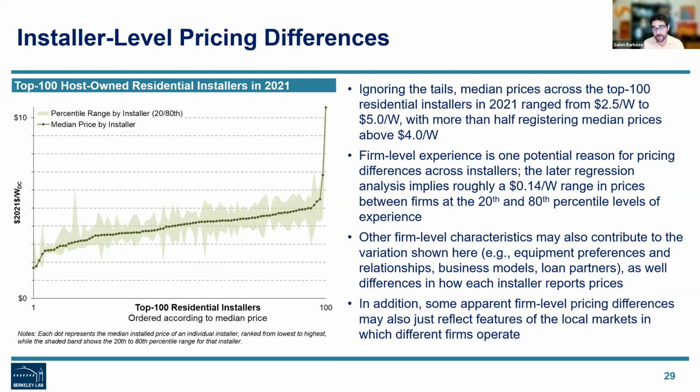Lastly, we also see quite a bit of pricing variability across installers. The figure here is based on just the top 100 residential installers last year. Each dot in the figure corresponds to an individual installer and represents the median price for that installer. We've ordered the installers from the lowest to highest median install price, and the shaded band just shows the percentile range for each of those individual installers.